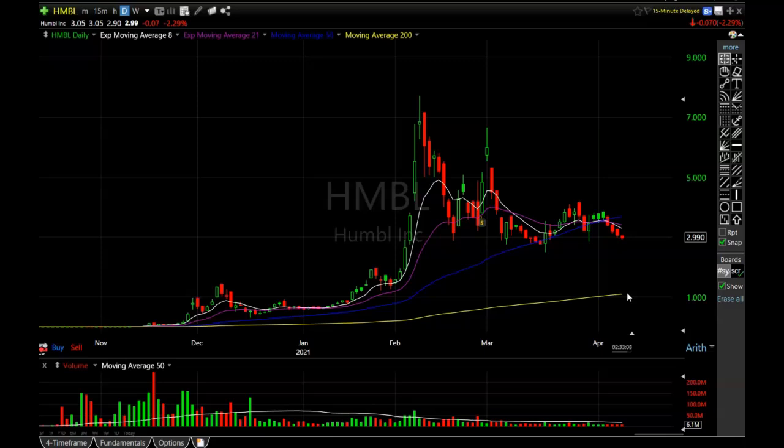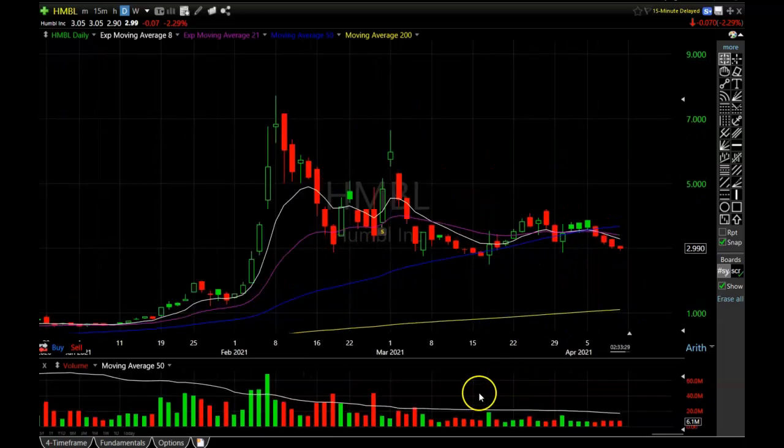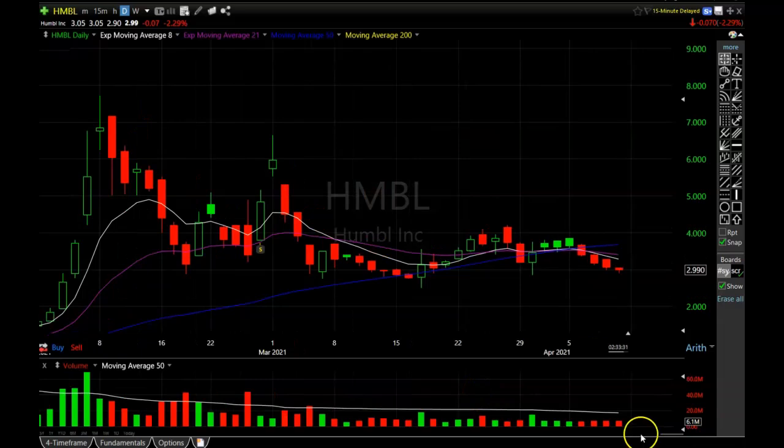So if you want a cheaper stock, you might get a chance to get it really cheap, because Humbl looks like it's got a date with that 200 unless some really exciting news comes out, just a catalyst that can break this pattern and send it to the upside, and that can absolutely happen. But just the way this price action is starting to fade, and if I zoom in just a little bit closer, we can see how weak the volume is really starting to get.